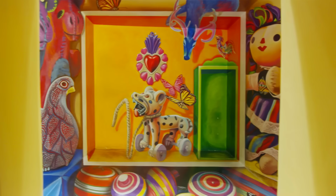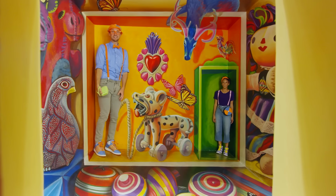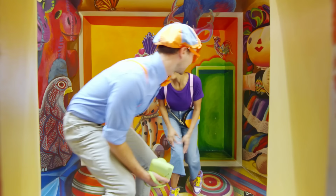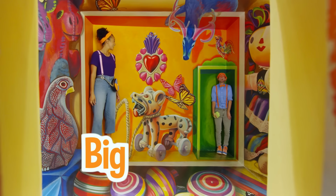Whoa, come on! Whoa, you look so small! This place is awesome! Yeah, doesn't Blippi look so much bigger than me? Yeah, Mika! You look so small! But check this out! Now I'm really big! And I'm really small! Do you want to see how it works? Come on!